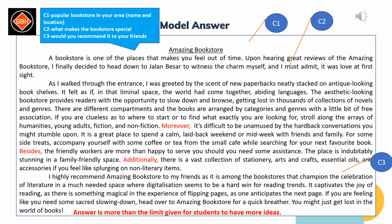The aesthetic-looking bookstore provides readers with the opportunity to slow down and browse, getting lost in thousands of collections of novels and genres. There are different compartments and the books are arranged by categories and genres, with a little bit of free association. If you are clueless as to where to start or to find what exactly you are looking for, stroll along the arrays of humanities, young adults, fiction, and non-fiction.